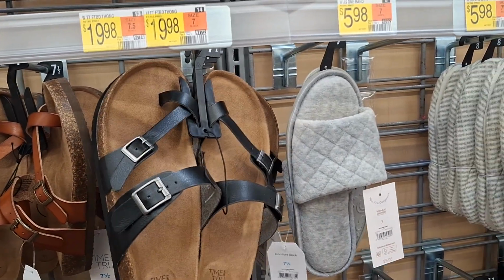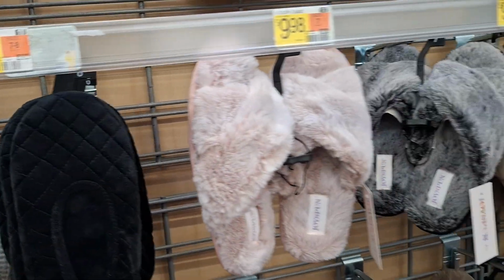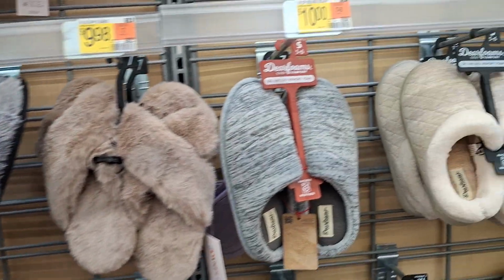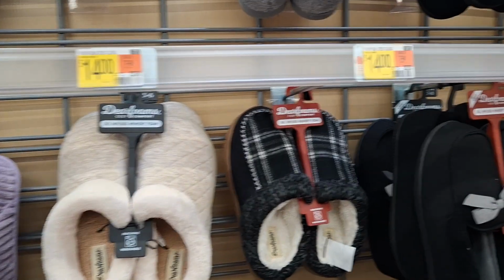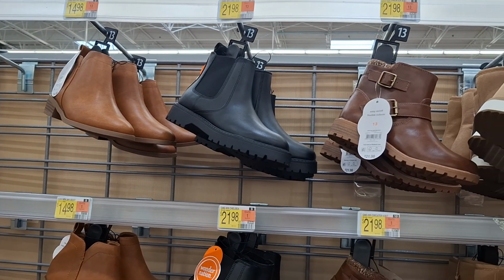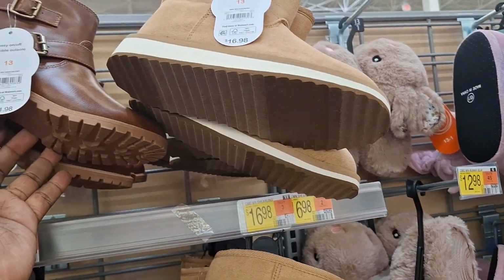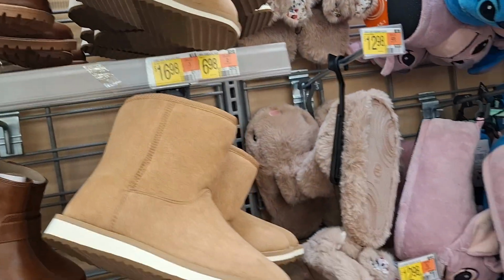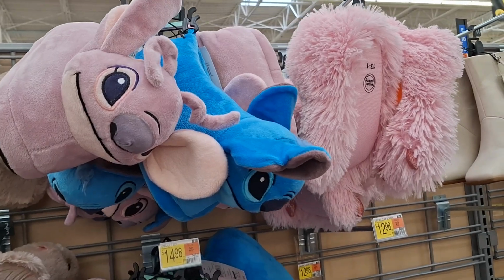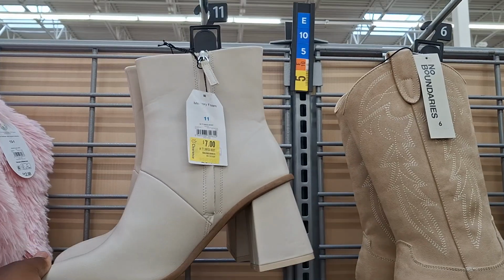Y'all, these kind of shoes still can be worn in the fall now. Still can be worn in the fall. Cute. These on sale for $7.